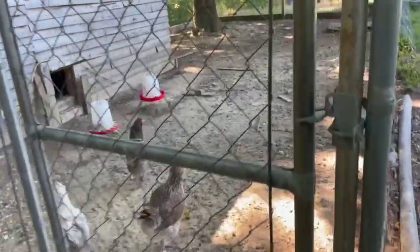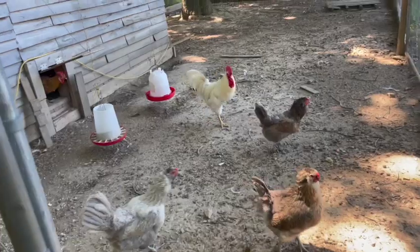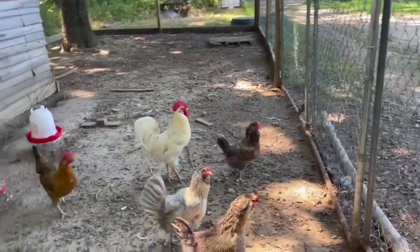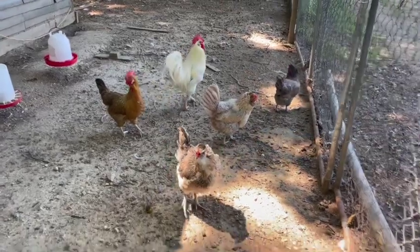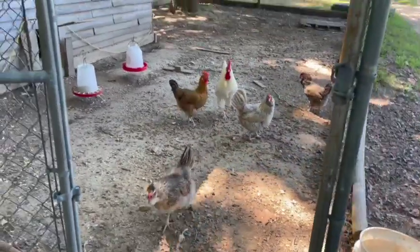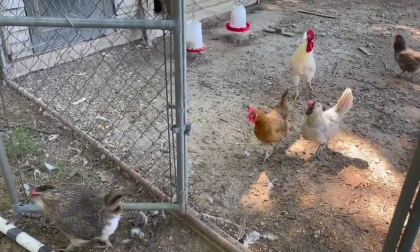I hadn't showed the chickens. It's my flock. I have 4 hens and a roo. And they get let out in the pen early mornings, and then they get let out to free range later in the afternoon.